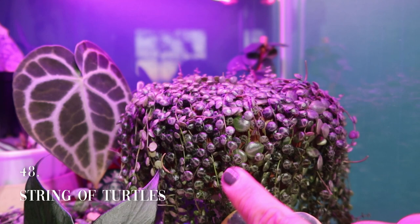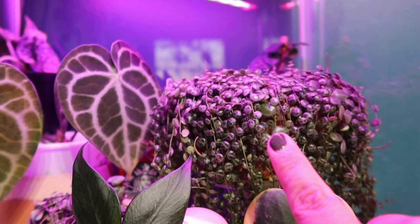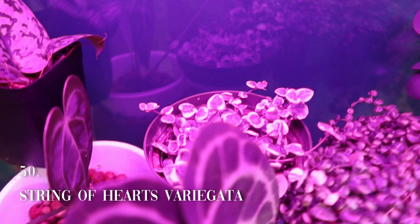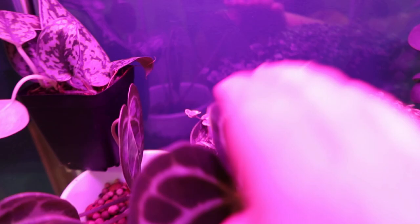Like I mentioned in that IKEA video, I do find that some of my Hoyas and Peperomias do like the relative humidity that my IKEA cabinet provides, especially over the winter time. And back there is my Peperomia hope. And over there, if I could move this one out of the way, is my variegated string of hearts. Let me take it out so you can see it properly.